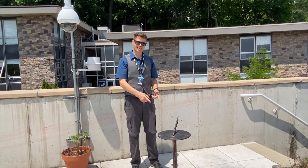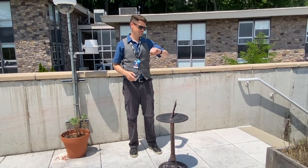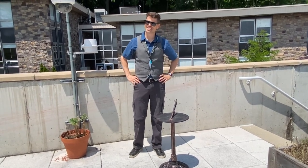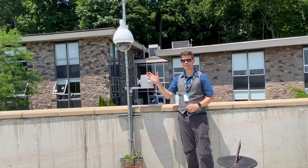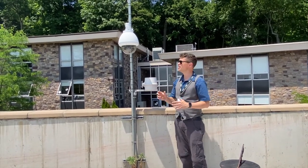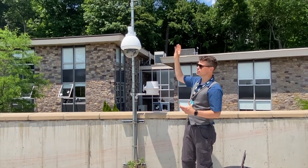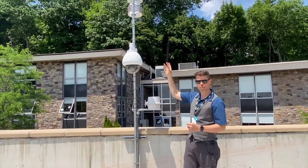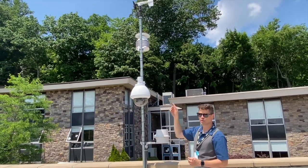We also have a sundial that tells you what time class starts in case your watch doesn't work. It's 12:10, time to go. A weather station that connects to WeatherBug. So if you go to weatherbug.com, you can download an app and you can connect to MKA's upper school at the green roof, where it tells you the rainfall, precipitation, wind speed, and a few other factors.